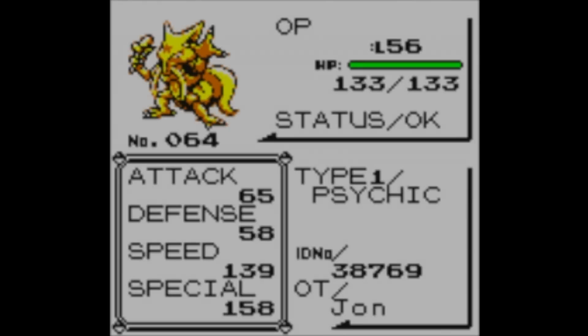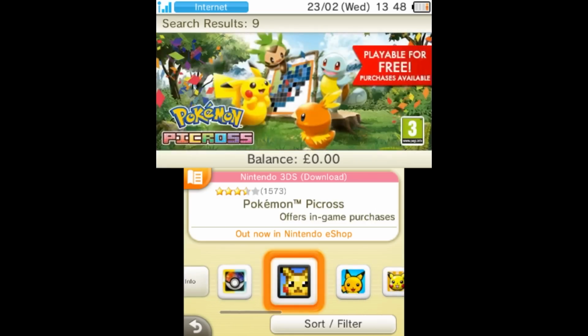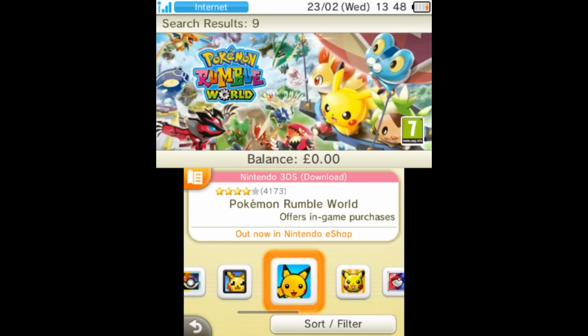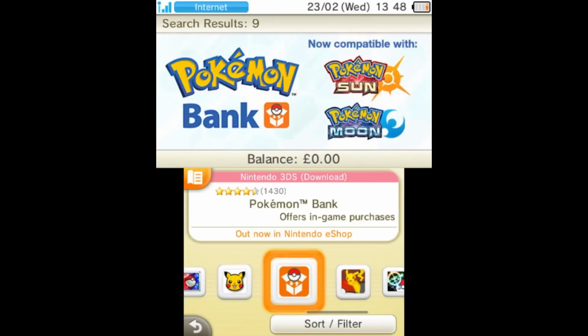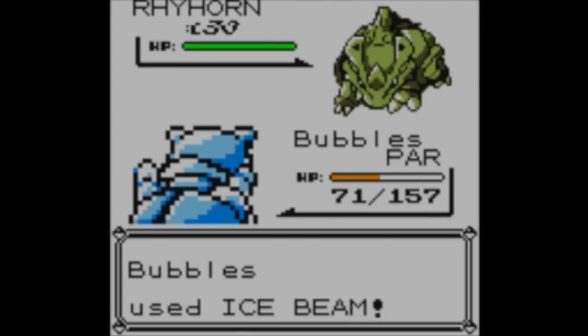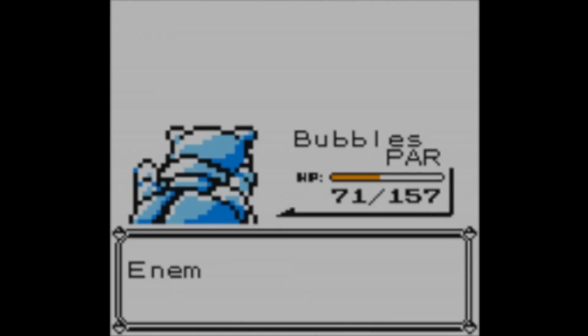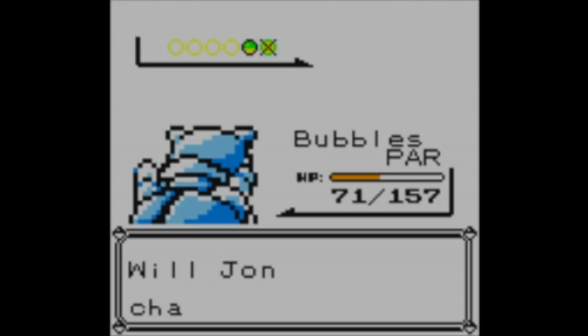But it seems even though Bank is going free in 2023, any app, whether it's free or not, will be impossible to download from the eShop. Any demos? Any services? No! So absolutely download both Bank and Poke Transporter. Heck, download Dream Radar! This gets you exclusive items in Gen 5. It is a complicated setup, but to put it simply, download all of these immediately, or Pokemon from older games will never be able to be transferred. It's pretty much a soft reboot for Switch now.